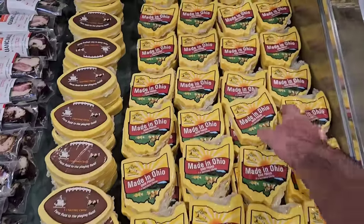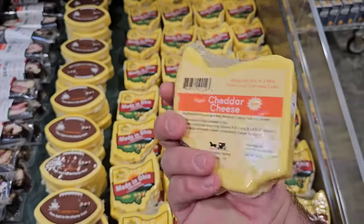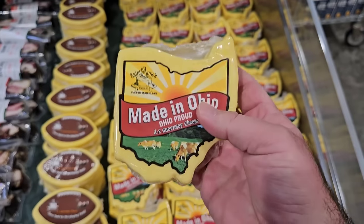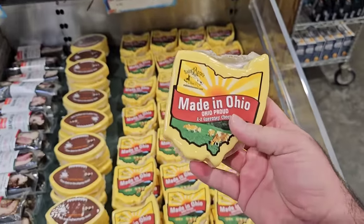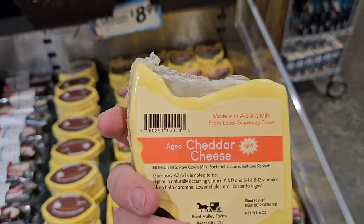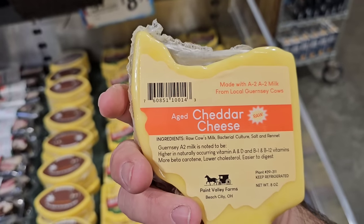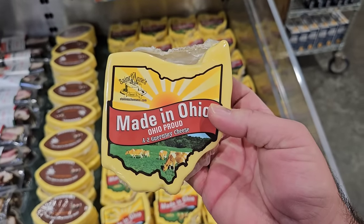And right below it, we got part of that cheese here that you can try, even made into the shape of the state here. Actually, I don't know if this is the same cheese or not. I just saw it was right below here, but made in Ohio. Ohio proud. Even looks like our state here. Aged cheddar cheese. Yeah, this is probably it. Huh. I don't know. Yeah, it looks pretty cool.